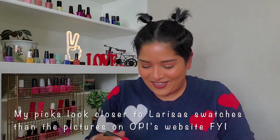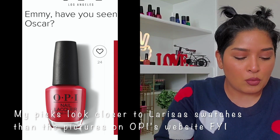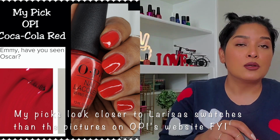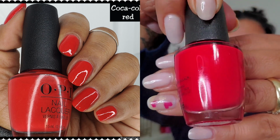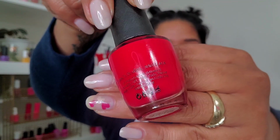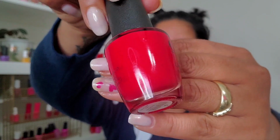So I'll start off with Emmy, Have You Seen Oscar? I love the names of all of these, they're awesome. Emmy, Have You Seen Oscar looks like a very bright red. The one that I found in my collection, I have other reds from OPI, but this one to me looked the closest, is Coca-Cola red from OPI. But really, any red, I think. OPI just, every collection they come out with a red, and I bet you anything, if you throw a little penny at the rack, it'll probably land on a red because they have so many reds in their lineup. Out of my own personal collection, this is the one that to me came the closest. And it has a really good formula. A couple coats for this one.